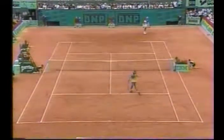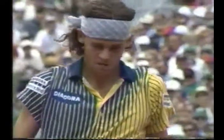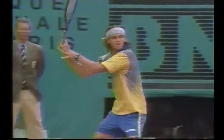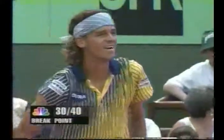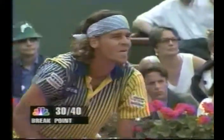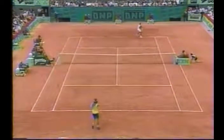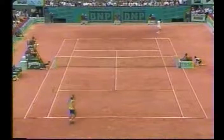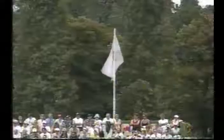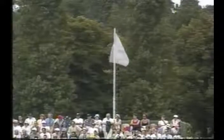Appears the wind's a little behind Kuerten, so on this side, getting a little bit more oomph on those ground strokes. Once again, takes advantage of the short ball. There's not a lot on that Bruguera shot. Starts moving forward, but Bruguera misses the pass. Another break point. But he was tight there. Chance to regain the lead for Gustavo Kuerten.